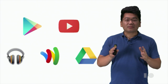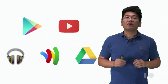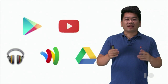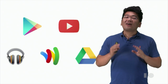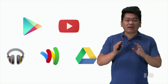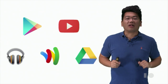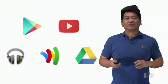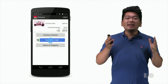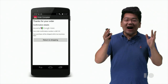This means that anyone who's purchased an item on a Google property, such as Play, YouTube, Drive, or Music, or purchased an app that's integrated with in-app billing, such as Clash of Clans, Candy Crush, or Pandora, or purchased an app that's integrated with Instant Buy, such as Uber, Eat24, or Domino's, already has their credentials stored with Google Wallet. That's a lot of users. So instead of type, with Instant Buy, users can just click, click, click, and buy.